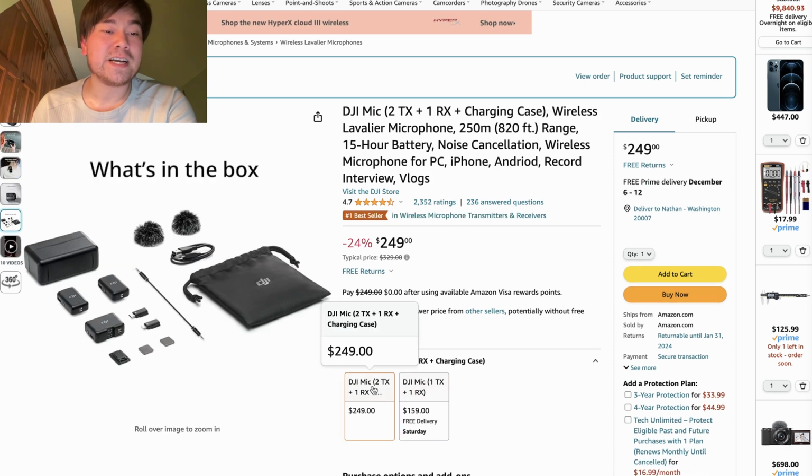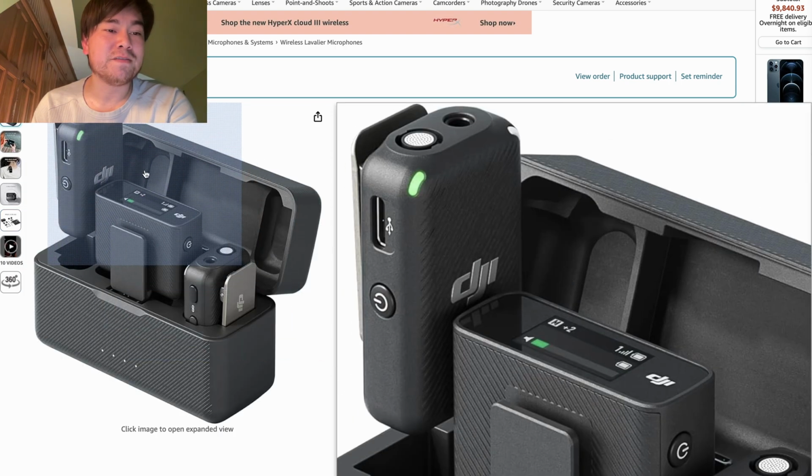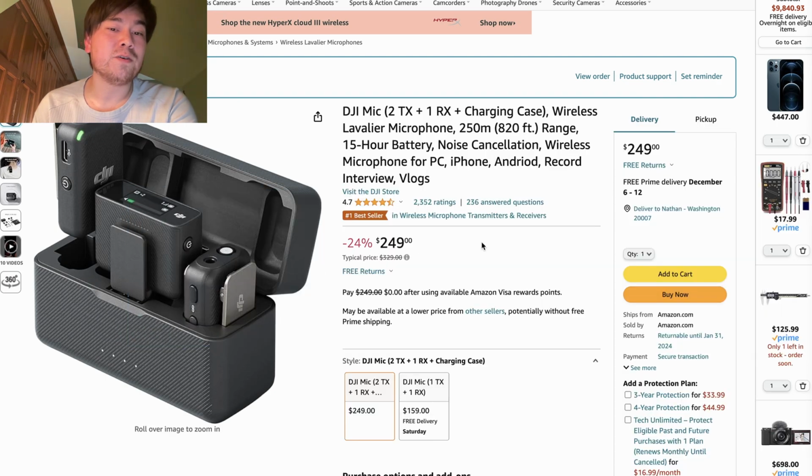Personally, I would definitely recommend getting the combo set with the 2 mics and the carrying case, because that's just super useful. You get 4 to 6 hours of battery life out of these things. So when I go in and do a day of filming, I never have to worry about battery life. And if I do have an issue, I just plug them back in. They charge up super fast, and the carrying case itself says 15 hours of battery life. So these are just super useful.